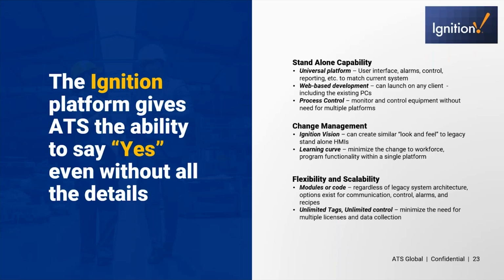So the theme of this webinar, right, is the ability to say yes. So we knew that the platform that was chosen would give us the ability to say yes, even if we didn't have all the details. So some of that breaks down into some pretty simple things like, we know that we can give them one pane of glass because of the platform itself. We know that there's web-based development, so we can just launch them from PCs that were either existing, or if we need to put some more on the floor.